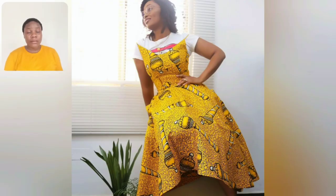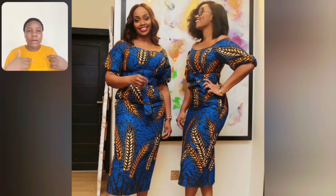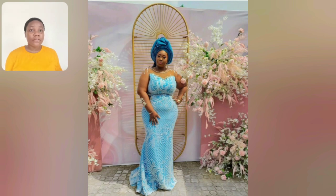And this particular gown, you can decide not to use that t-shirt inside, you can rock it sleeveless. If you don't want your body to show that much, go ahead and wear the t-shirt the way she's rocking it. This is the same style rocked by different ladies. This Ankara print, guys, you can design it with different styles if you want.